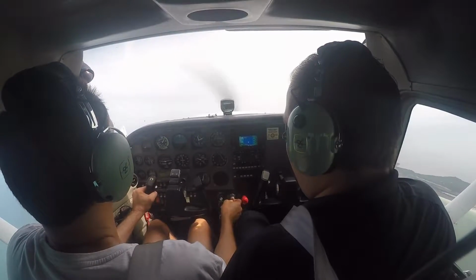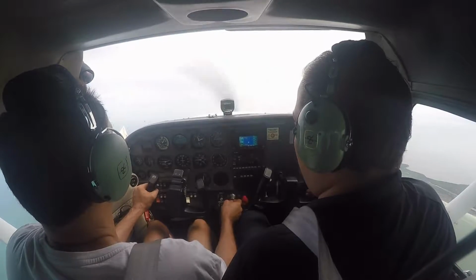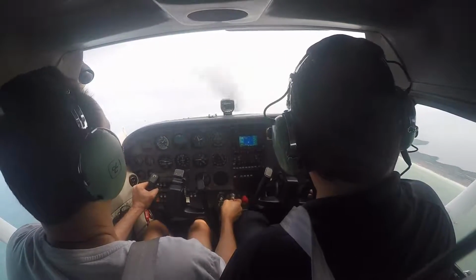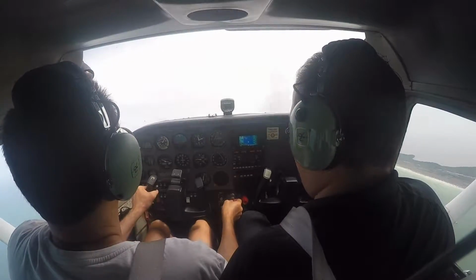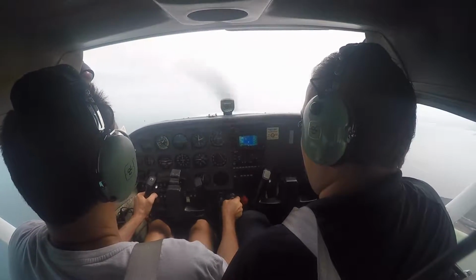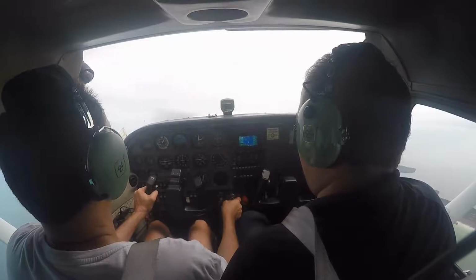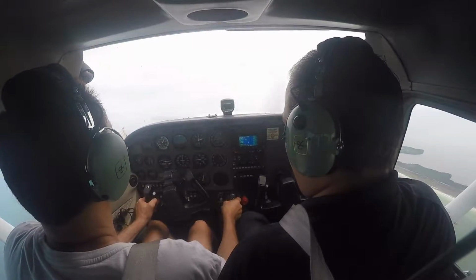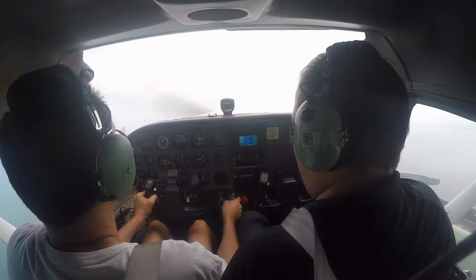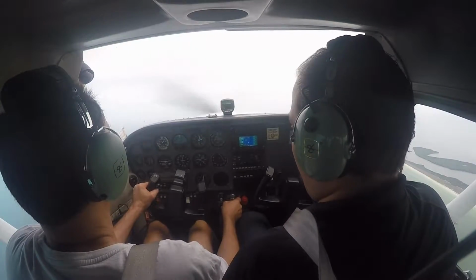There's barely the stall horn. Alright, get us coordinated, get us back to north. Add a little right rudder because we're not coordinated. Clear traffic, Skycatcher 10 Zulu with the airport midfield, entering left downwind midfield for 16, Clearwater. Alright, coordinate the plane. There you go. What do you want to do now? Get us back to north. Stay at 40, coordinate the plane.